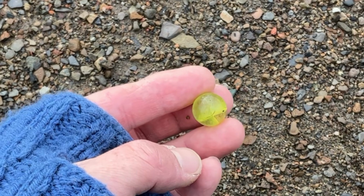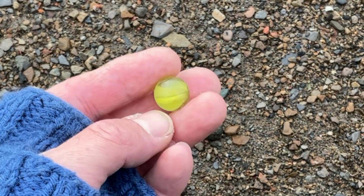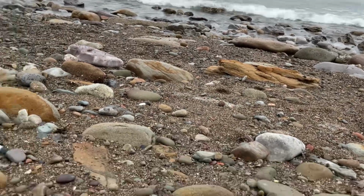But you can see it's a nice little yellow cat's eye sea marble. It's got 4 streaks of yellow in it, 4 little veins, and it's a really great start to my day. You can hear the roaring of the water, everybody, and take a look.